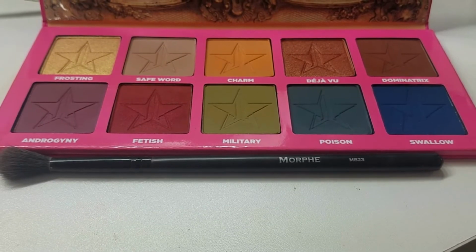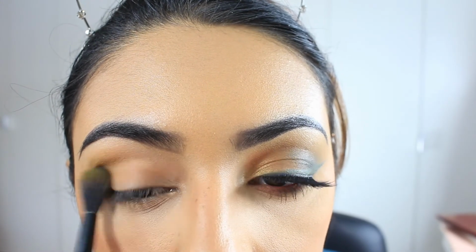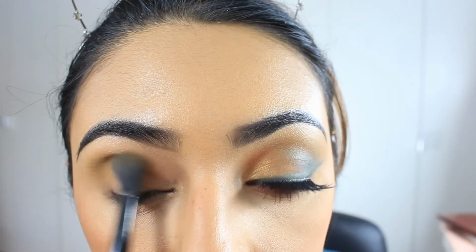So now we are ready for the eye makeup tutorial. So using the shade Military and my Morphe MB23 brush, I will apply this as my transition shade.